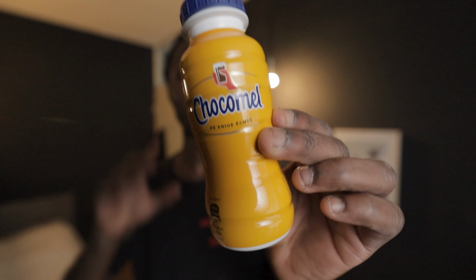As a little side note, these things are amazing. They are delicious. If you have the chance to try one of these, you should, because if you don't, you're missing out on something big.